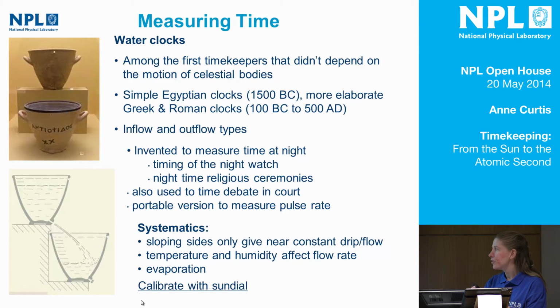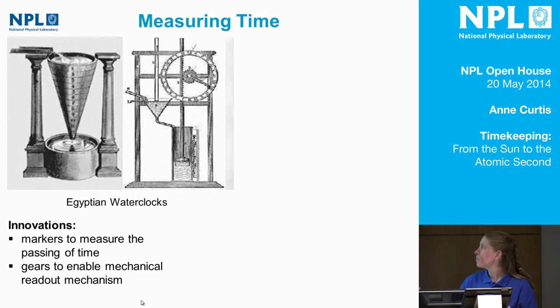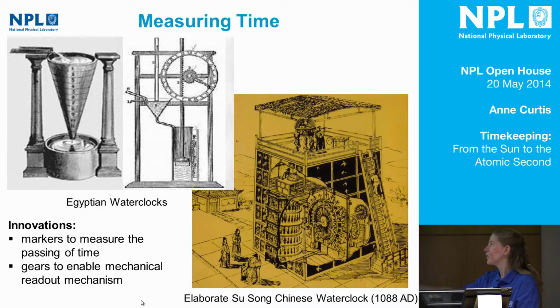But the systematics are you're not going to have a constant flow rate, either into or out of one of these cisterns. And there are things that affect the flow rate as well, though you can calibrate these kinds of things with a sundial. And that's what they did in terms of innovations, where you started putting markers to measure time so you could see what time it was by the level of your water, or even more ingenious devices where as the water fills up, it pushes a lever which turns a gear, which then indicates the time on the face of a clock. And these are starting to look like real clocks now, as we know them. And then, of course, you could have a really elaborate example which played music and created motion and could even show you the movement of celestial bodies over time through the mechanical motion of this water clock.